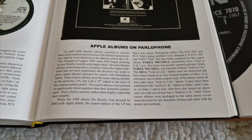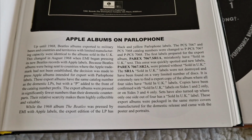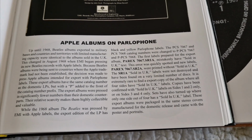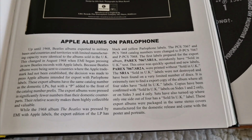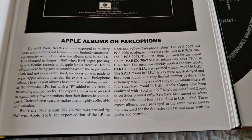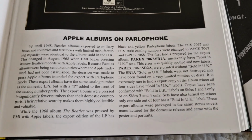Okay, so, Apple albums on Parlophone. I'm just going to read you the text. Up until 1968, Beatles albums exported to military bases and countries and territories with limited manufacturing capacity were identical to the albums sold in UK. This changed in August 68 when EMI began pressing its new Beatles records with Apple labels. Because Beatles albums were being sent to countries where the Apple trademark had not been established, the decision was made to press Apple albums intended for export with Parlophone labels.